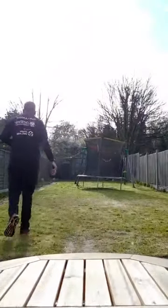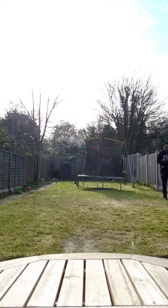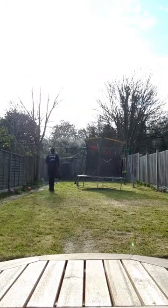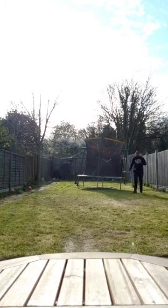Okay, let's go. Another minute and 20 on the walk. Keep going. Bringing that heart rate down. 55 seconds more. Keep walking. 30 seconds more. Keep walking.